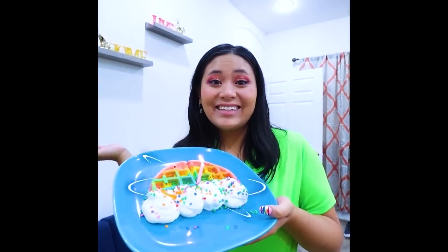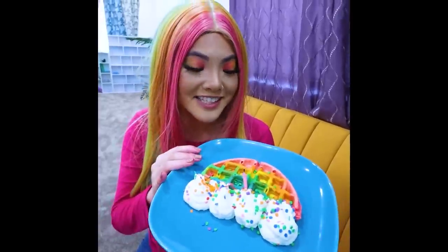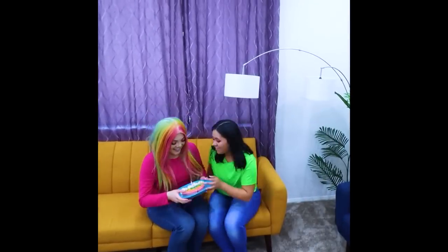Happy birthday, Lily! Wow, it's for me? Thank you! No problem. Now blow the candle. Okay. Wow, it looks so nice, Joyce. I love this waffle birthday cake. No problem. This waffle saves my day. Now sit down. We can eat it together.